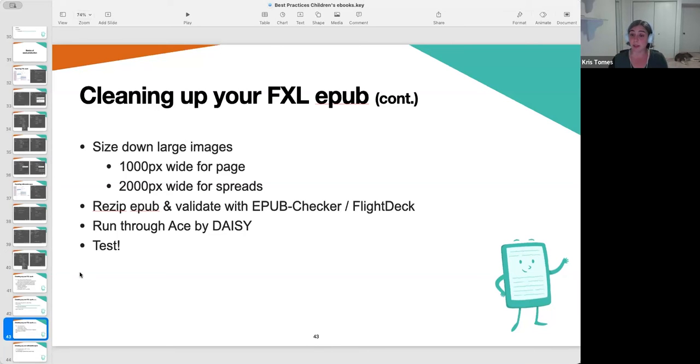And then lastly, I run it through Daisy. So Ace by Daisy, sorry. So Ace is software, free. You can go download it. It works on Mac and Windows. And it gives you just a little report of the accessibility of your book. It shows you any sort of warnings, shows you all the alt text on your images. It's just a really quick, easy way to check a couple of things and iterate.